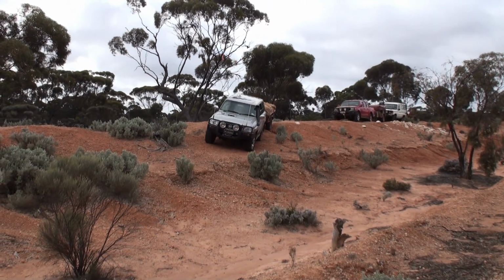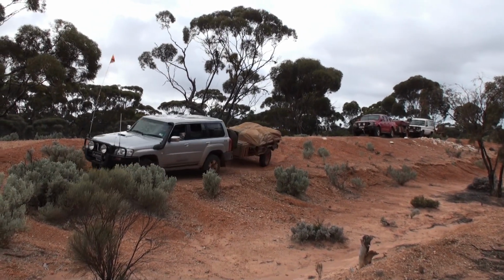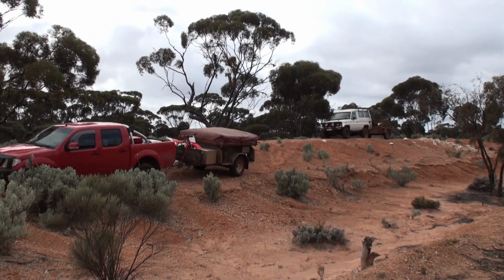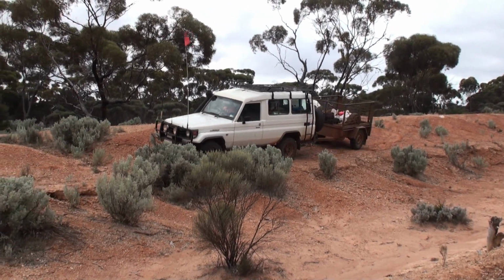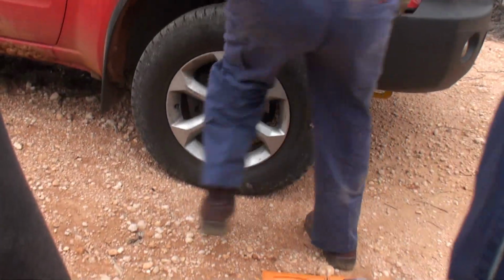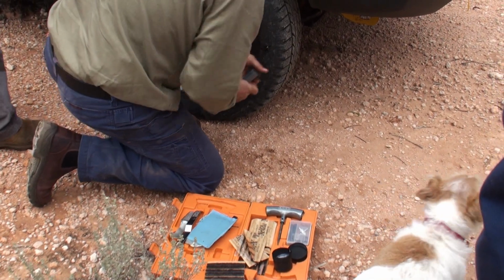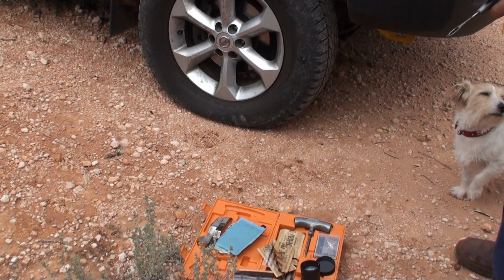Even on relatively clear tracks, it is still possible for something to go wrong. From the front vehicle I could hear the unmistakable sound of air escaping, and I knew that we needed to quickly put a plug in if we wanted to prevent having to remove a wheel. There you go. That's one flat tyre. Is it? Tonight you need to change that on the back.